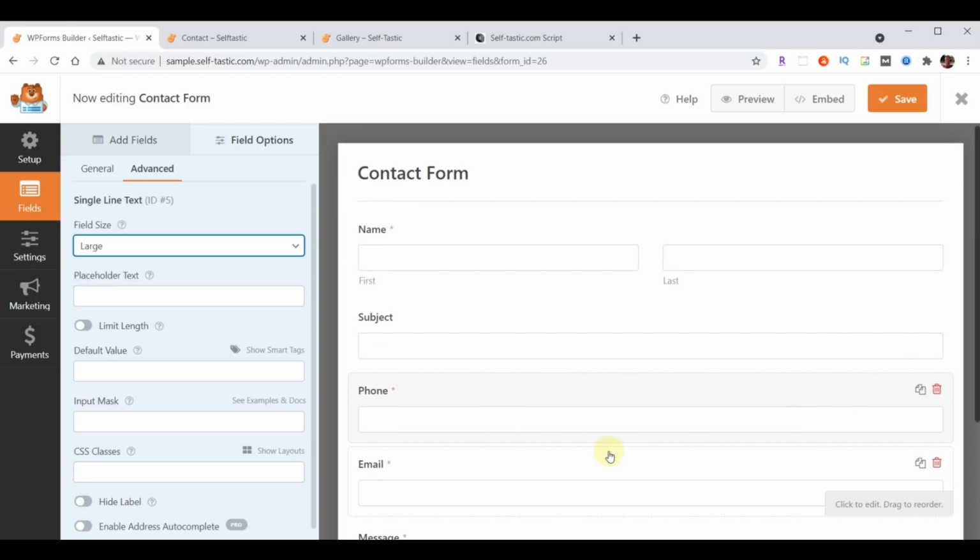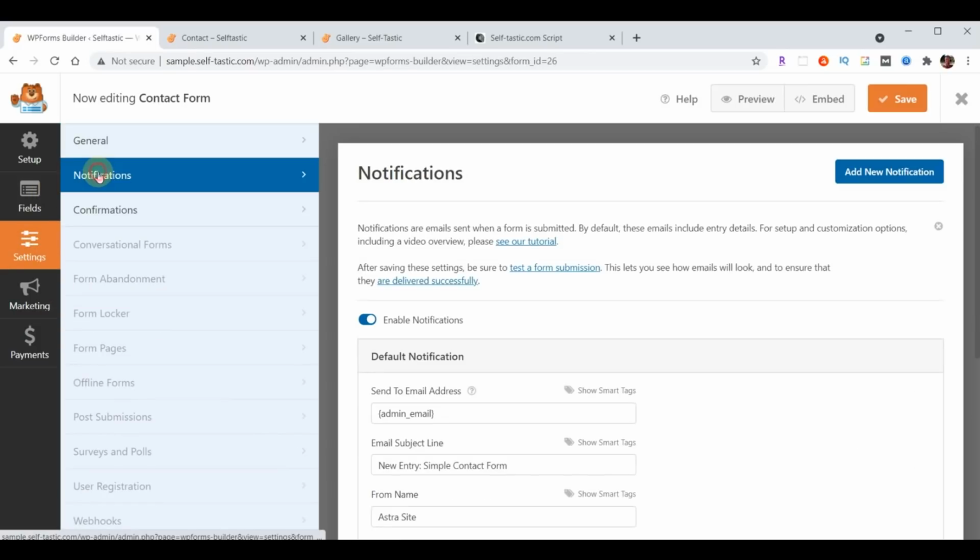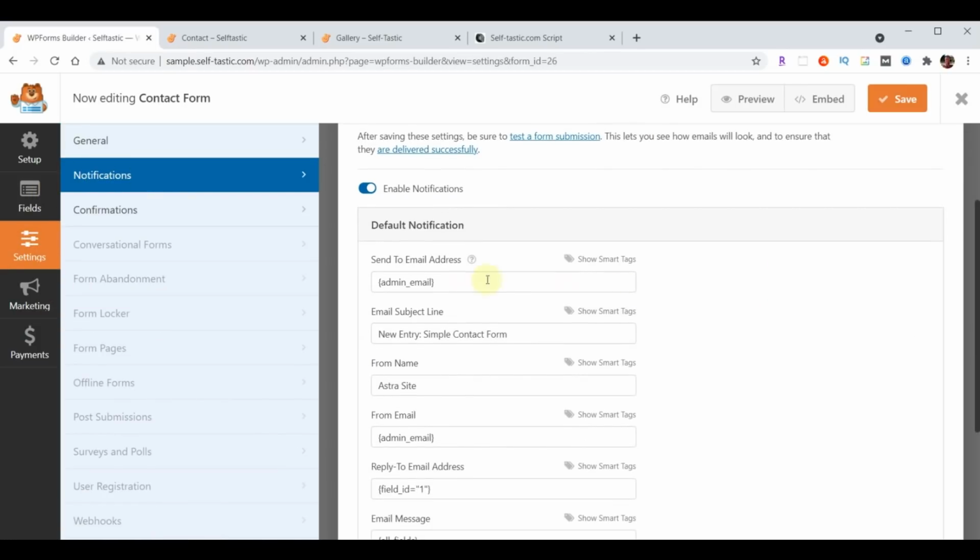Now we want to set where the email is going to go to. So on the left-hand side, if you go to Settings, and then you go to Notifications, right here, Send Email Address, that is the email that it's going to send to. By default, it's going to be the one that's in your admin, and that might be fine. But in our case, the admin was mine, but we want these to go to Bethany, so we'll put that in there. And we can set the subject line for the emails, so let's change that.